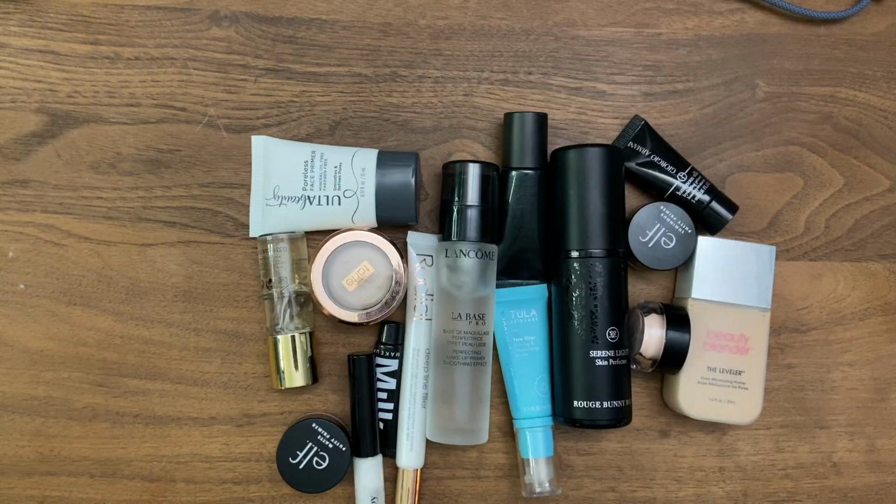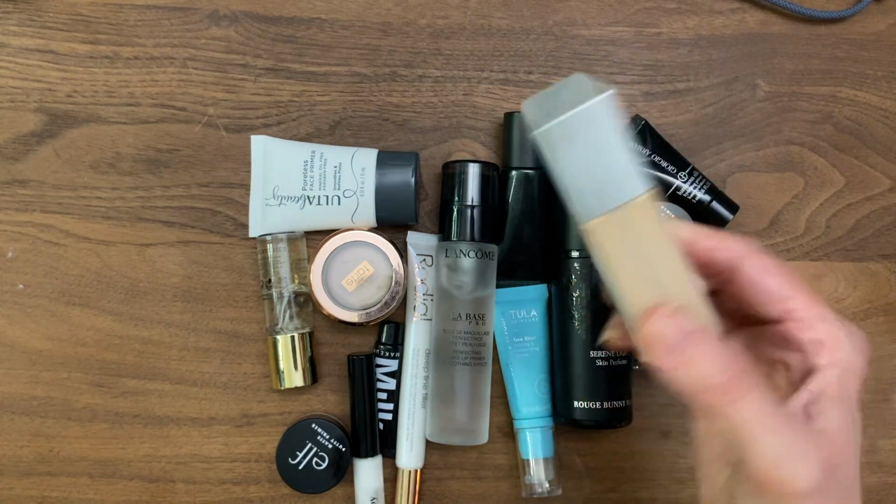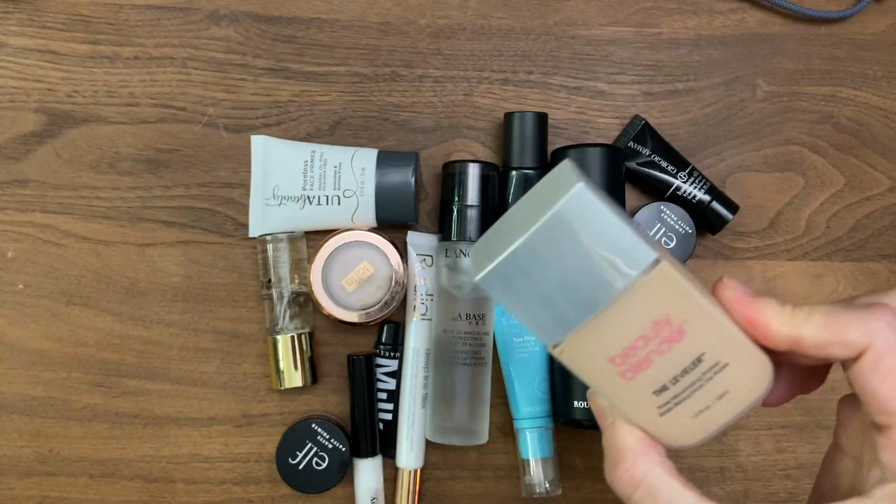And finally, I have all the rest. So these are primers that I'm sort of holding on to, but as they increase in age, I will absolutely be getting rid of 100% of these. One that I'm gonna throw away now is this from Beauty Blender because this is old. This is for pore filling.